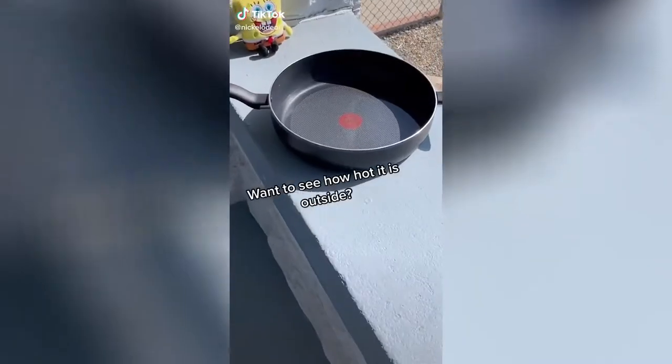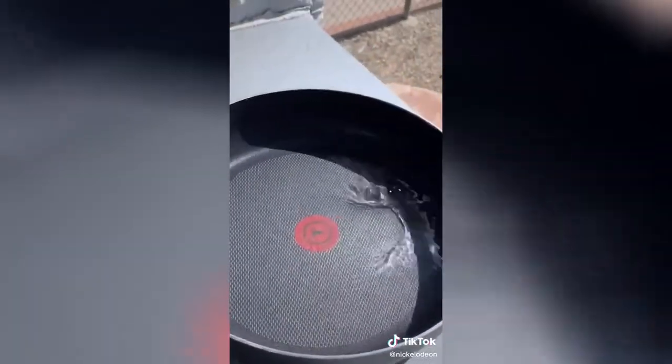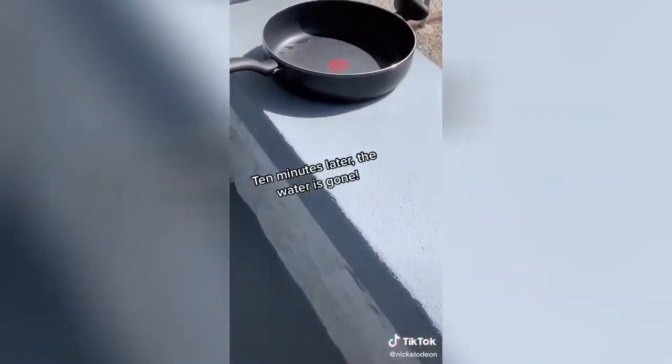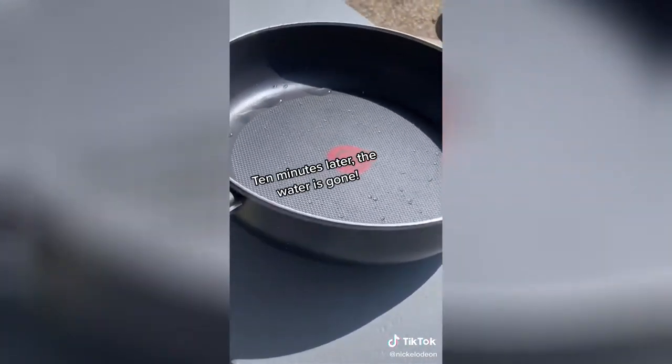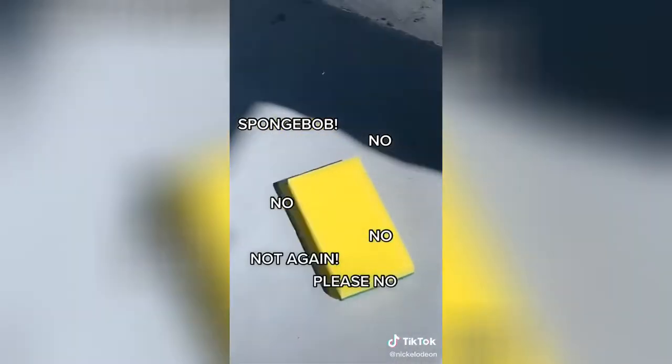Want to see how hot it is outside. This pan is filled with water. Hello, SpongeBob. 10 minutes later, the water is gone. Wait, where is SpongeBob? No, SpongeBob. No, not again. No.